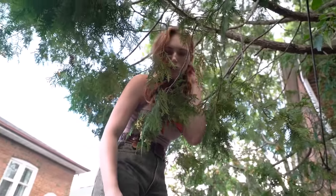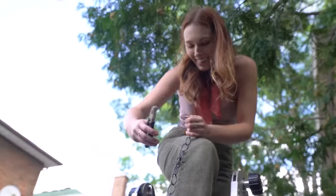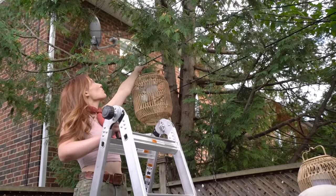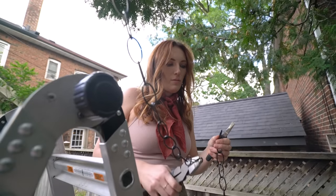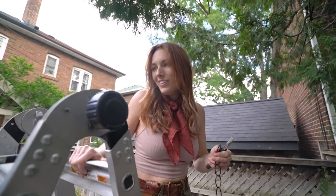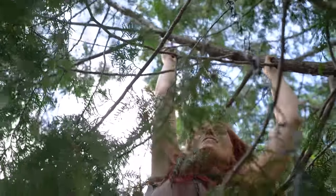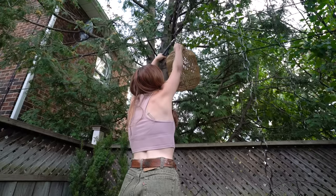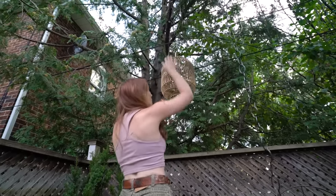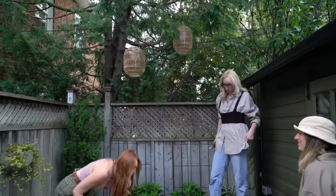Okay. So maybe a little. I think I need a little pilot hole. Remember that time the squirrels chewed the string lights, so I didn't put up string lights, but instead I put stuff in their tree? Oh, you don't want me to put string lights on the fence? Okay, well, I'm taking over your tree. Oh yeah, love it. A vibe? Definitely a vibe. This is better than string lights. Wow, you heard it here first.